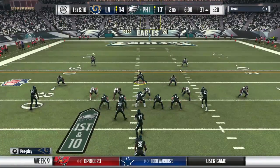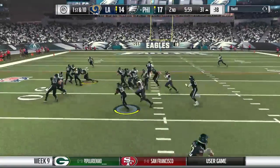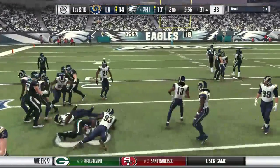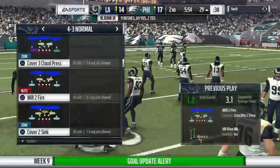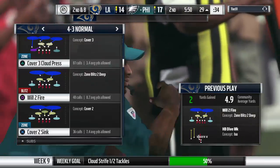Green 39. They'll give it to him right up the gut. And he winds up getting only a couple there, down to the 29. That's a good play by the guys on the defensive side of the ball. Held them to a gain of 2.